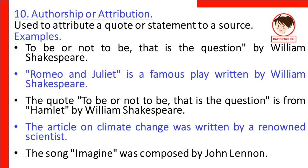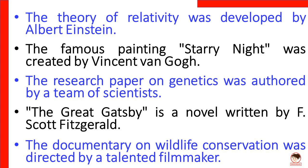The article on climate change was written by a renowned scientist. The song Imagine was composed by John Lennon. The theory of relativity was developed by Albert Einstein. The famous painting Starry Night was created by Vincent van Gogh. The research paper on genetics was authored by a team of scientists. The Great Gatsby is a novel written by F. Scott Fitzgerald. The documentary on wildlife conservation was directed by a talented filmmaker.